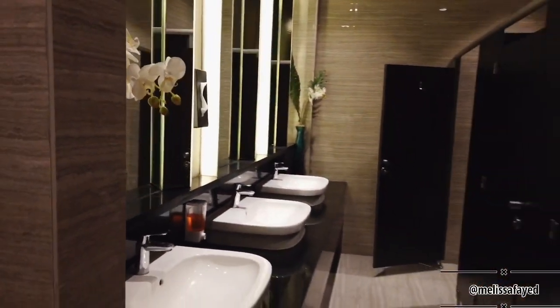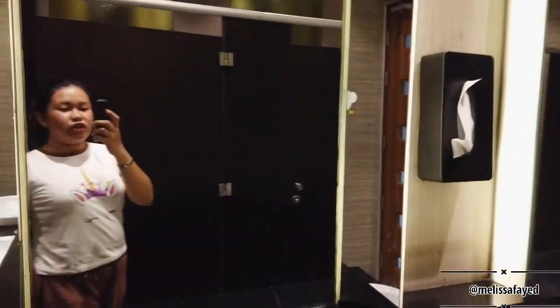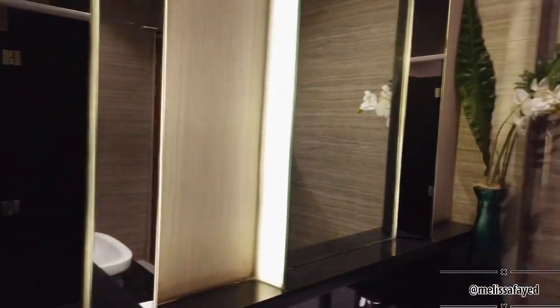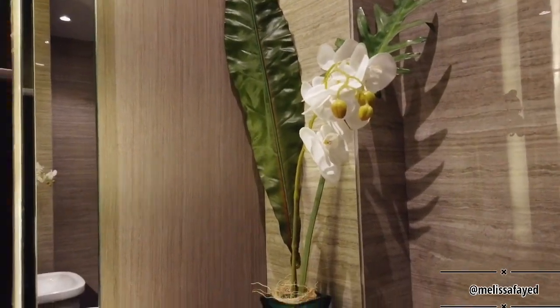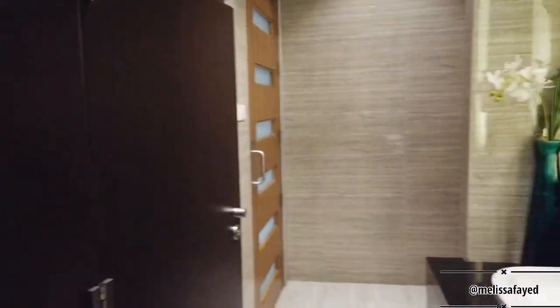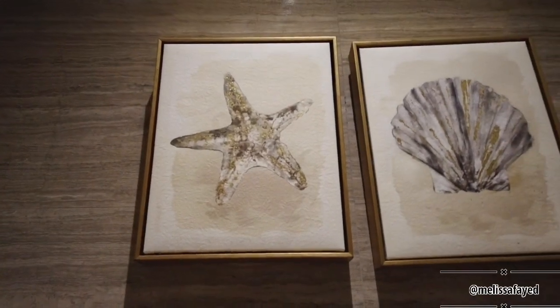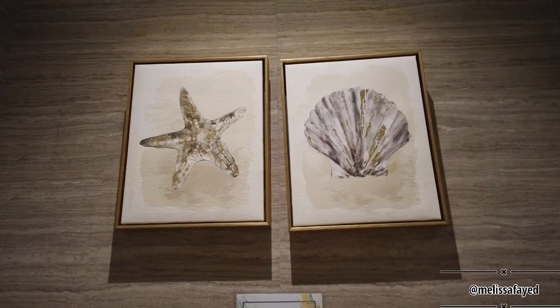Ito yung CR nila, guys. Lakas makasyala. Sa director's CR tayo. May pa-flower si Mayor. Director's restroom. Yun lang naman. So, meron silang 3 cubicle where the director rests. Meron silang ayan, mga palamuti. That's it.